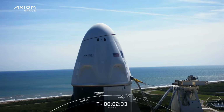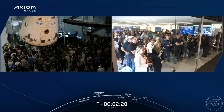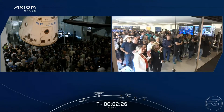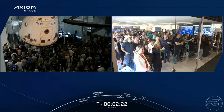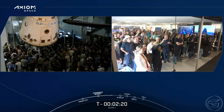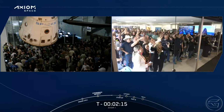The crowds are growing. The excitement is palpable. You can see there on the left-hand side of your screen, mission control here in Hawthorne, California, just behind where John and I are. And then on the right-hand side, that looks like Axiom mission control in Houston, Texas. Everybody's waving and saying, hey.